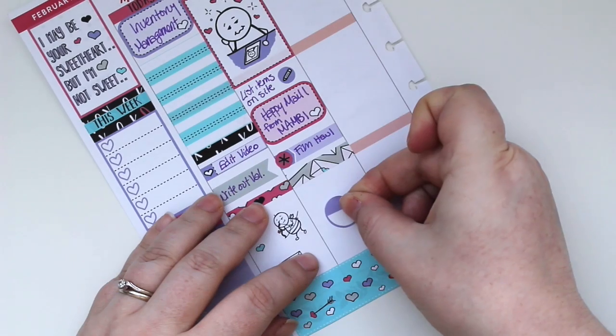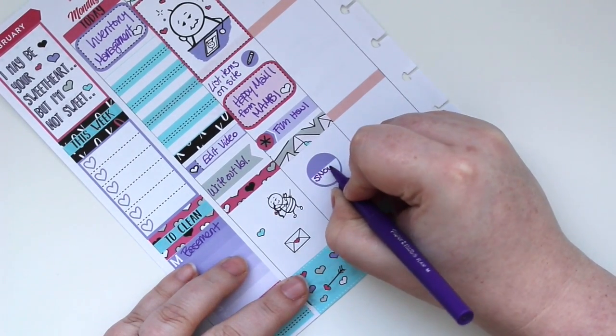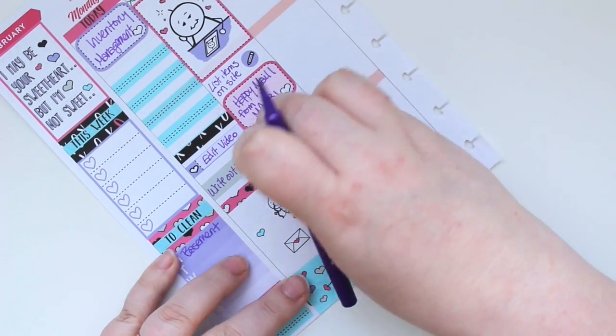So I added a little haul sticker there because I filmed the haul of the Happy Mail that I got from Mombi, so that was really awesome.